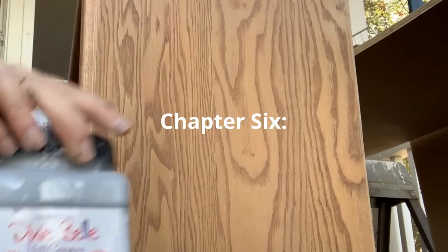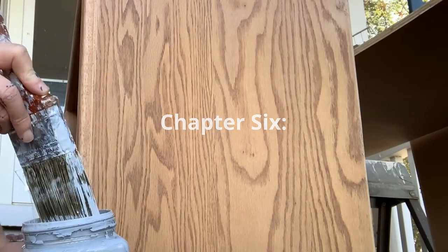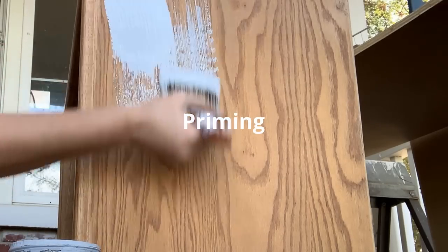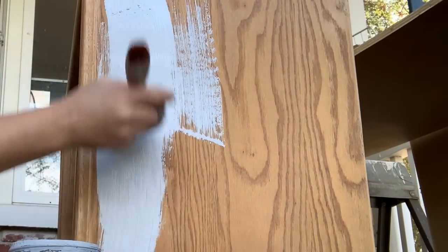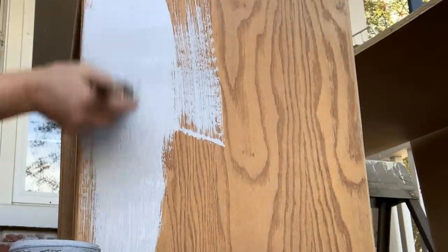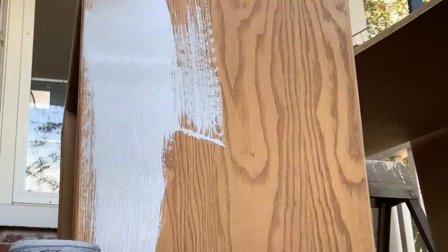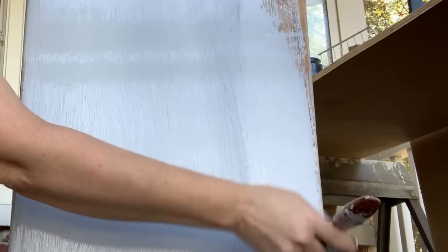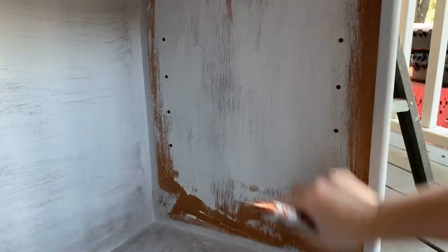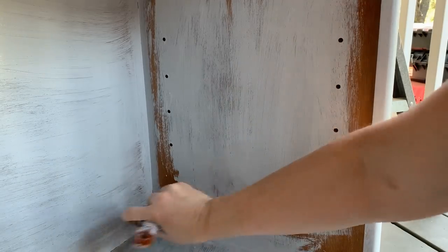Okay, it is time to prime. I am using Dixie Belle's primer in gray. It is true that with chalk paint, priming isn't technically necessary, but with all of that wood filler I've done with this piece, the primer will really help seal all that in and unify the surface for painting. And it will act as a great insurance policy against any bleed through. I typically like to use a mini roller for priming, but I was out of them that day, so I'm just using a standard painter's brush.